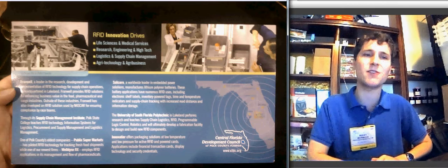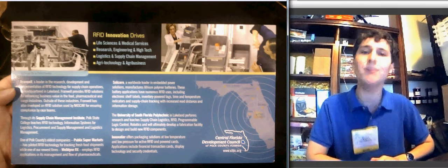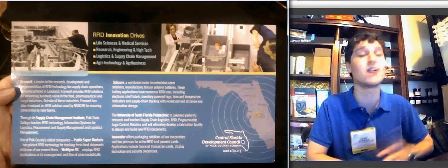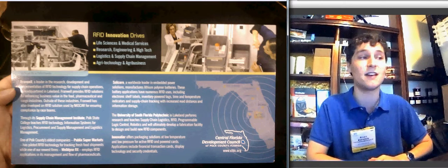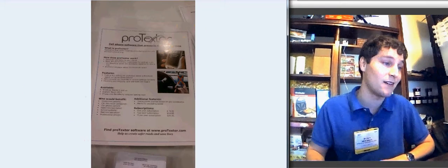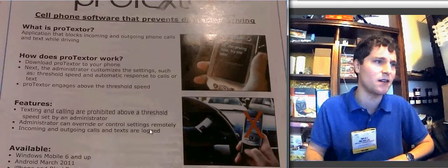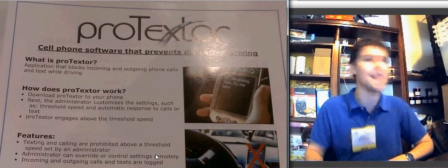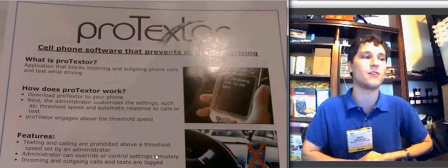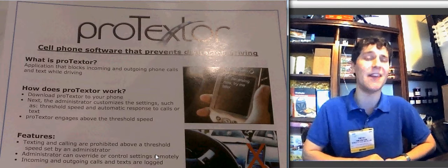Now, moving on, this is a company called Protester. I'll zoom in a little bit so you can see it. Essentially, what it does is it blocks incoming and outgoing calls and texts while driving. It figures out how fast you're going and then automatically blocks any and all communication. You can also set it to let you still communicate. However, it will notify you and say you shouldn't be texting, you shouldn't be talking, and it'll log how many times you've texted or talked while you were driving when you weren't supposed to.